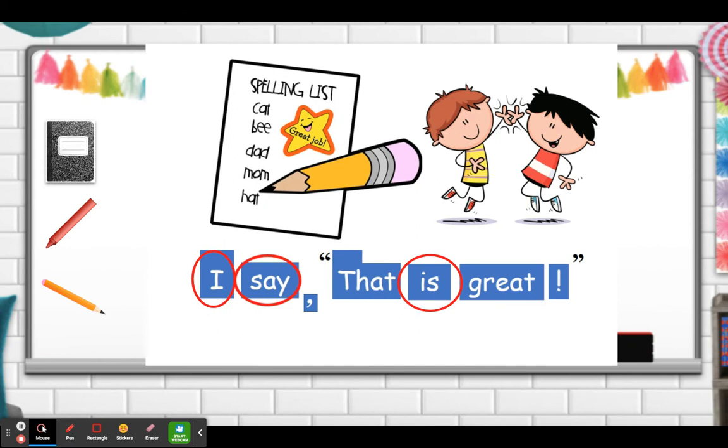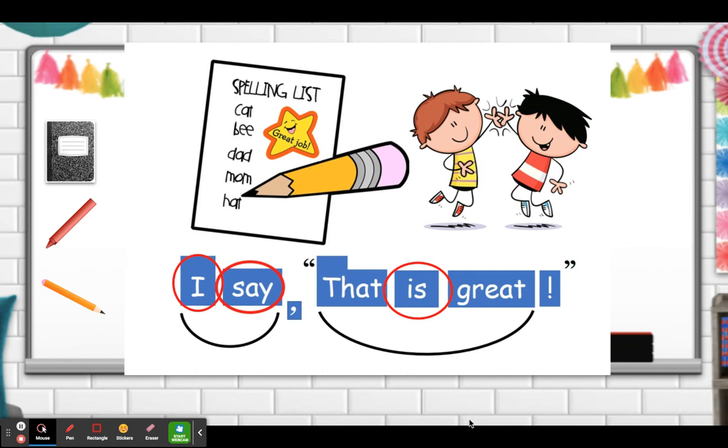These are the trick words in our sentence. We have 3 trick words: I, say, and is. Now let's scoop for expression. Remember, we don't want to read like robots. This is how we scoop. If your scoop looks different than mine, that's okay. Let's read it together. I say, that is great.